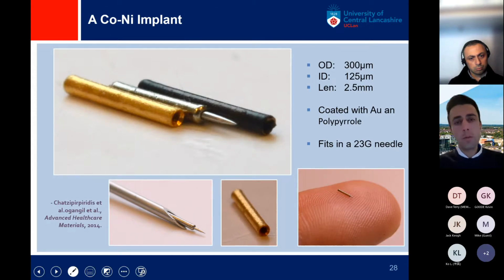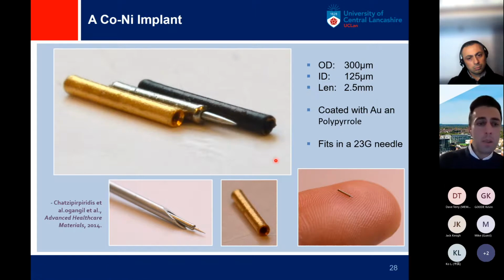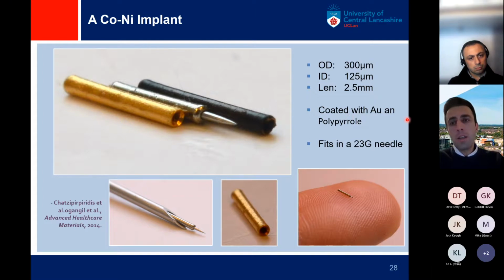This is a microbot we can use in the eye, developed by the ETH group, Professor Bradley Nelson at ETH. The length is around 2.5 millimeters, but smaller microbots can also be developed.